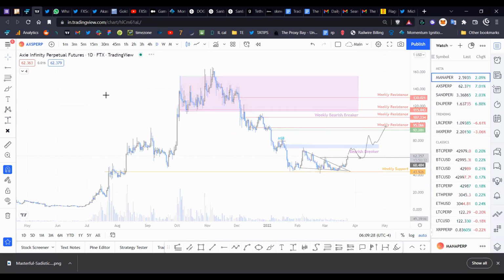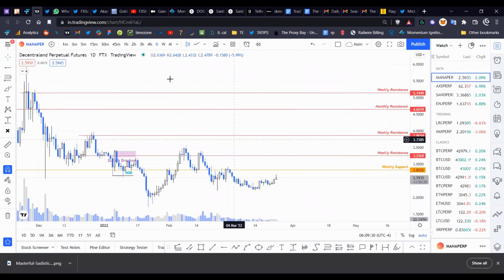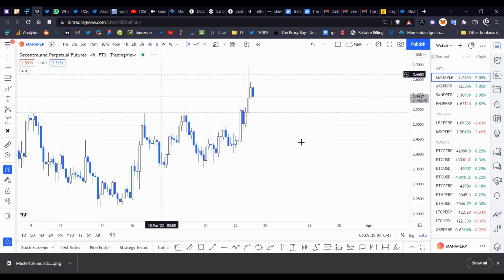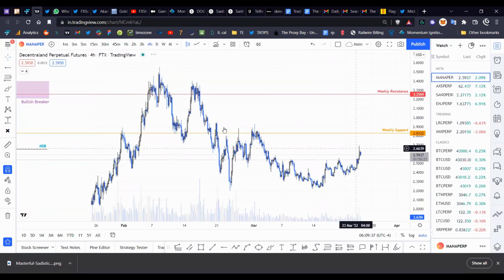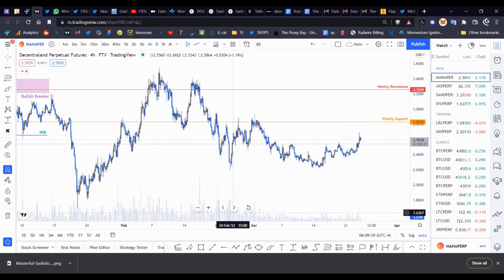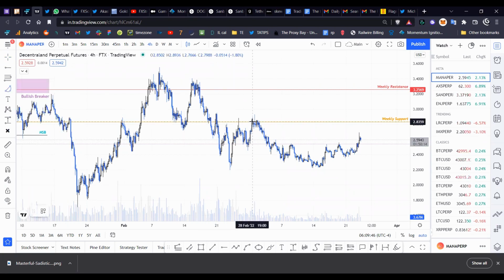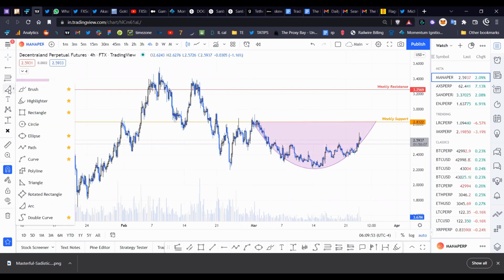Moving on, we have Decentraland or Mana. So yeah, this is good things about Mana. It is producing this pattern which not a lot of people know or use, which is the Adam and Eve pattern, where it contains, yeah, where's the triangle?